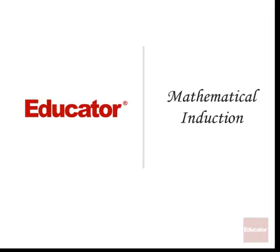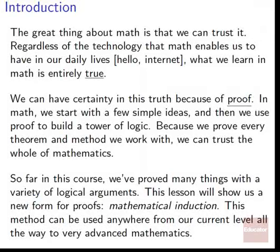Today we're going to talk about mathematical induction. The great thing about math is that we can trust it, regardless of the technology that math enables us to have in our daily lives. What we learn in math is entirely, beautifully true. We can have certainty in this truth because of proof.